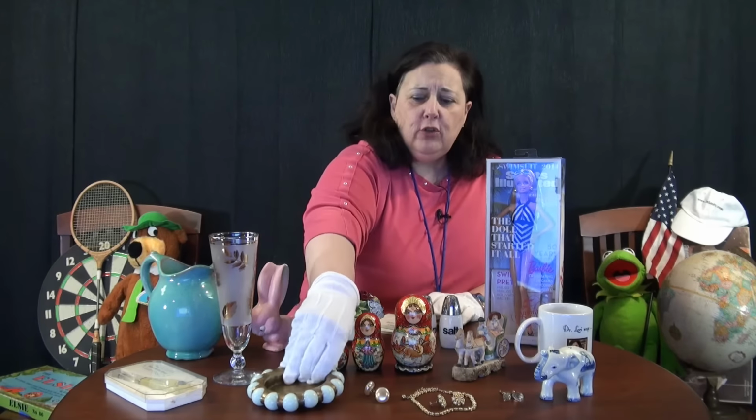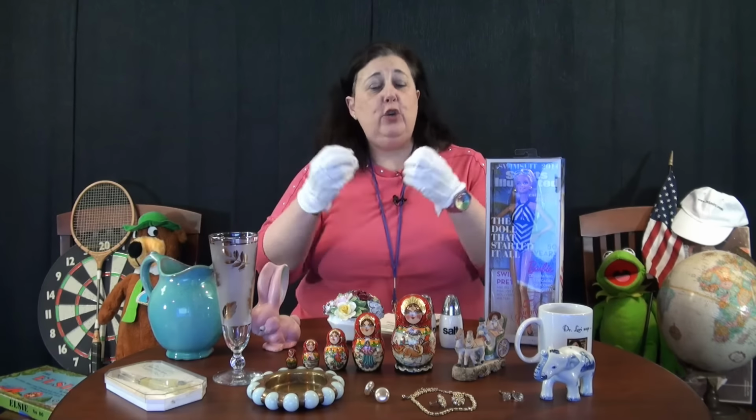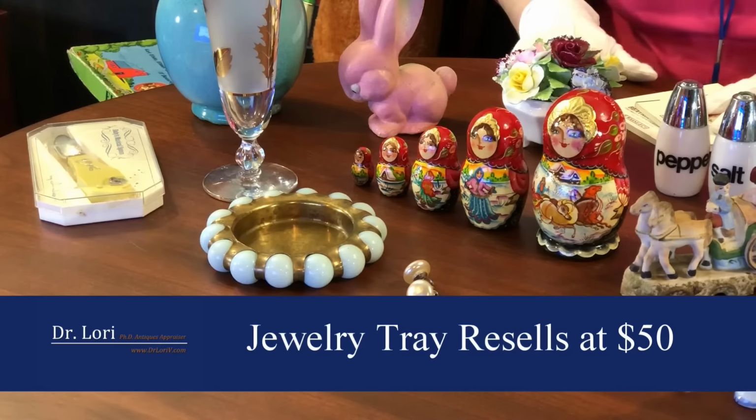And that particular tray, you would, in fact, put on your nightstand or put on your dresser, and then you could put your jewelry in it. Or maybe if you had an extra safety pin or that kind of thing in the jewelry tray. Value on those mid-century modern pieces, about $50. Nice condition. Of course, condition is always important for antiques.